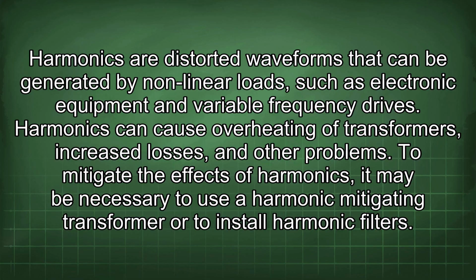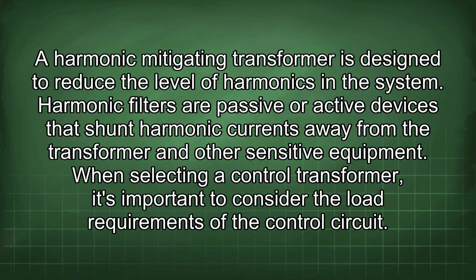To mitigate the effects of harmonics, it may be necessary to use a harmonic mitigating transformer or to install harmonic filters. A harmonic mitigating transformer is designed to reduce the level of harmonics in the system. Harmonic filters are passive or active devices that shunt harmonic currents away from the transformer and other sensitive equipment.